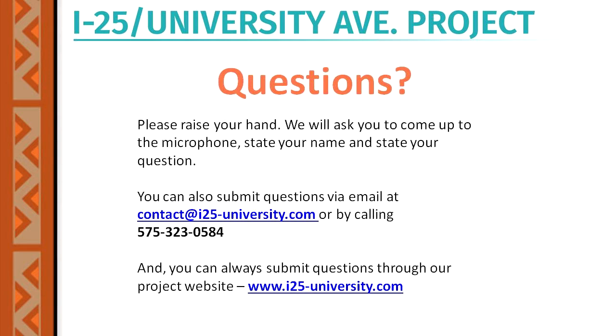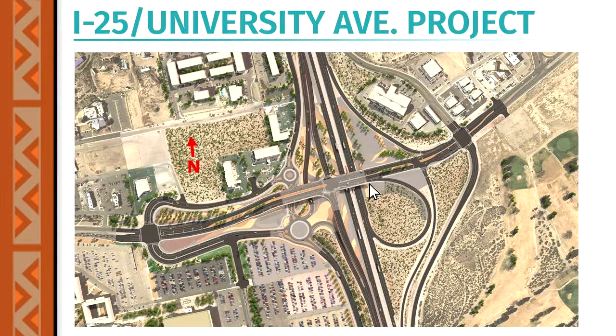I just do want to tell you we do have a date for closure of that northbound loop ramp. It's next Thursday, so it will be closed next Thursday. Okay. What do you mean by loop ramp? As you're heading east on University. Can you go back? Yeah, so this is the loop ramp here.